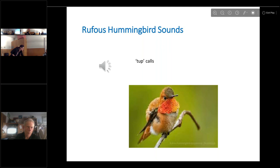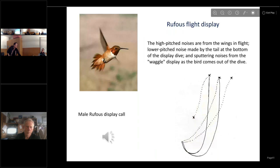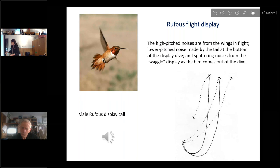Okay, and then we have the rufous display call. So I want you to listen for this before I play it. So there's a general diagram of what they do. So the males will get up on a sunlit branch or something that's exposed that the sun can get on him. He can flash his gorget. And he's like, okay, are you looking? Are you looking? And then he goes up, and he goes way high up.